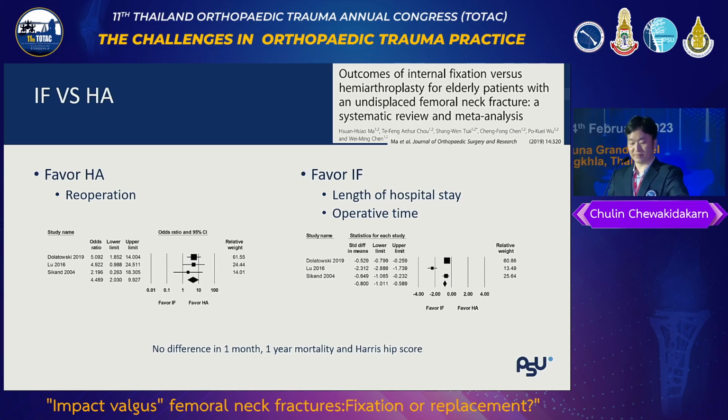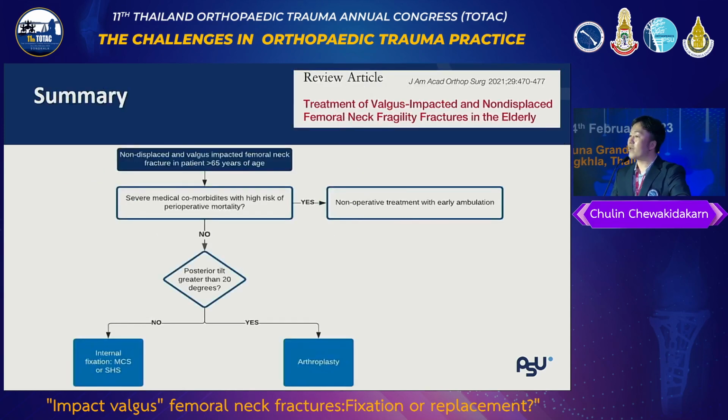so further investigation is needed. So for summary, and this is also my practice right now, for the non-displaced femoral neck fracture, that is Garden 1 and 2: if the patient is not fit enough, conservative treatment is the treatment of choice. But if the patient is fit enough, I look at the posterior tilt. If the posterior tilt is less than 20, I'm going to go for internal fixation. If the posterior tilt is more than 20, I'm going to go for arthroplasty. Thank you very much for your attention.